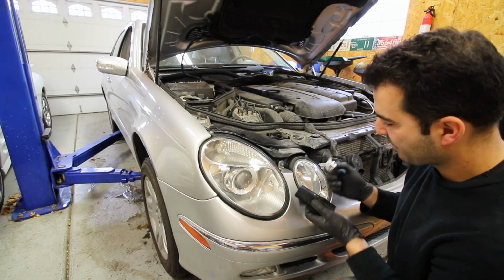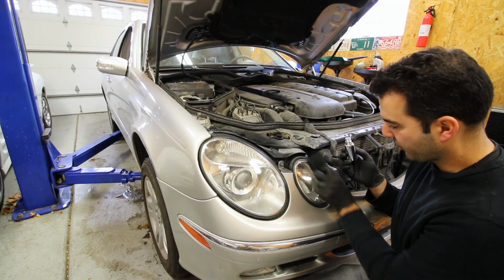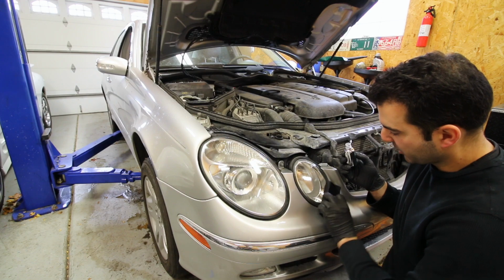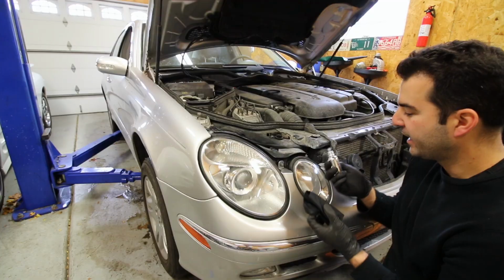The most important step is protecting the headlamp lenses. I love using ceramic coating for this. If you guys want to see an entire video where I show you how to ceramic coat and restore headlights and ceramic coat an entire car, I'll put it down below.